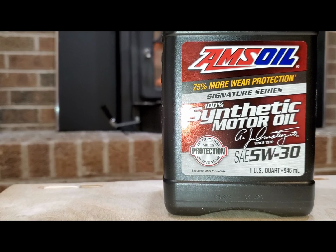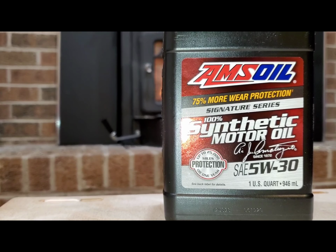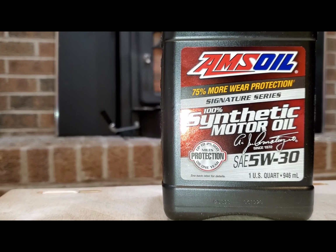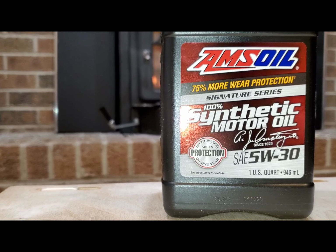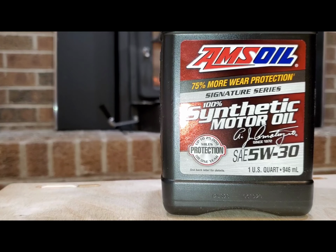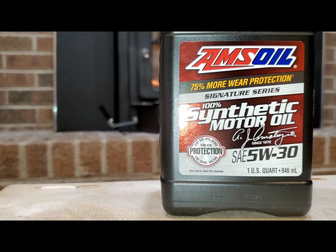Well, today I'm gonna share with you guys lab results for this oil that's been running in this Nissan Maxima. Very interesting results, actually. I'm surprised myself. I would never have thought I would see such results, as you will see on the screen. And let me show you a few pictures.